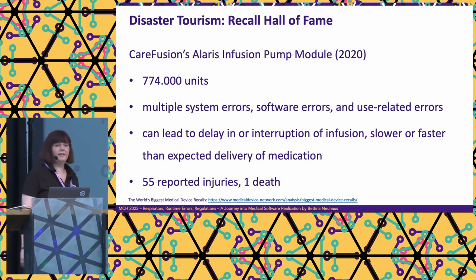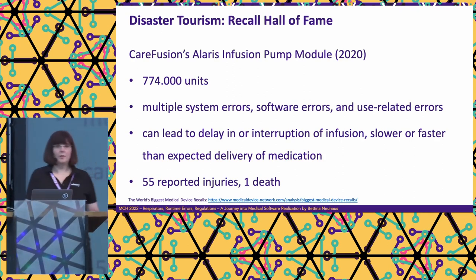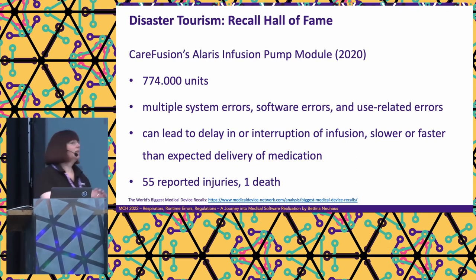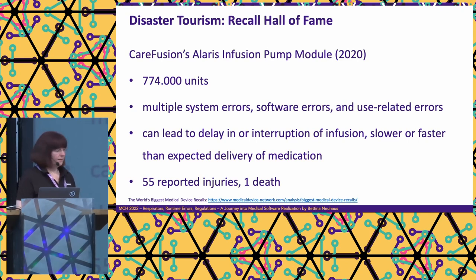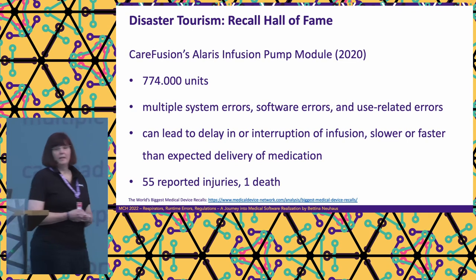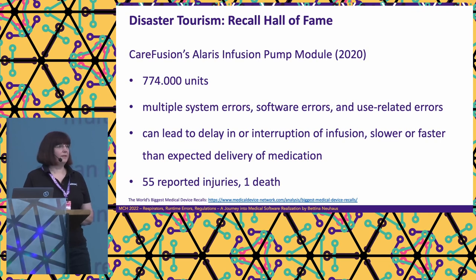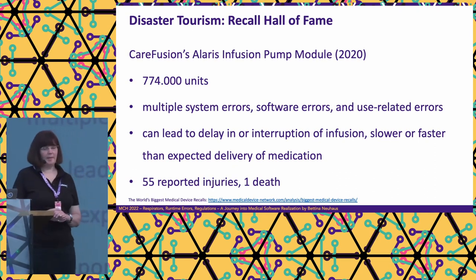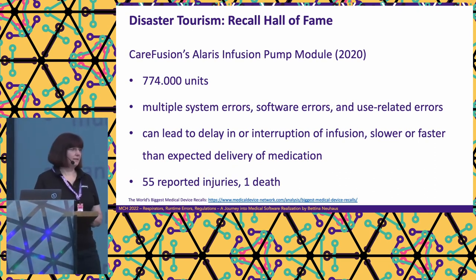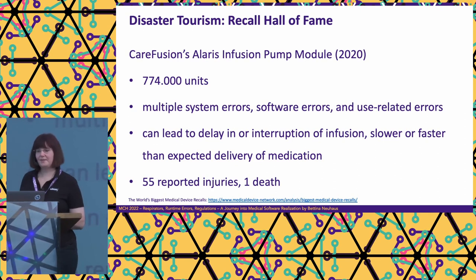Then we have an infusion pump module for high volume infusion. And they had to recall almost 750,000 units because they had multiple errors. They weren't described in detail. And this could have caused an interruption in infusion. And here is the really serious case. They had at least 55 reported injuries. So we don't know if there were more, maybe. And they had one reported death. So this can happen if all the procedures fail. And there are a lot of procedures. You can see that later.